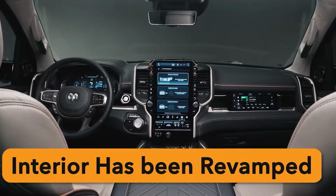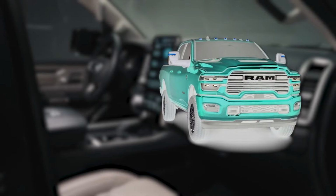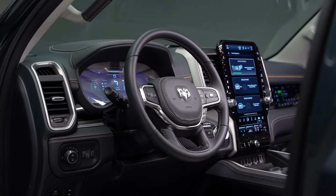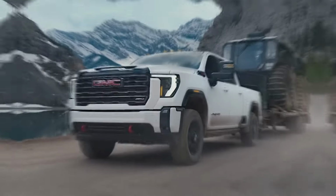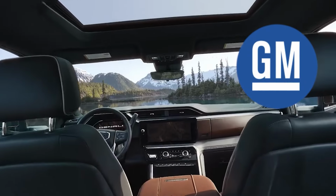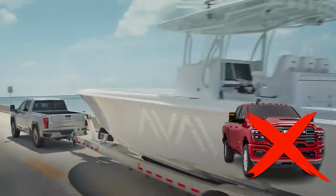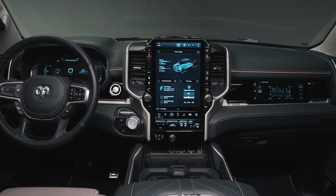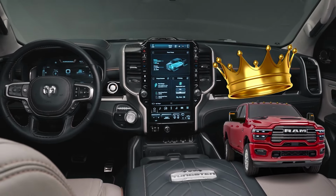Interior has been revamped. Let's be honest here, the Ram's interior is the stuff of dreams. Heavy-duty or half-ton, Ram has always known how to make its vehicle stand out from the crowd in terms of how incredibly well-built the cabin is. However, after the GMC Sierra HD's redesign, GM managed not just to close the gap between the two, but actually beat out Ram on the higher echelons of the lineup. But that victory will have been short-lived, as Ram's heavy-duty truck interior has been redesigned too and is now once again the undisputed king of the segment in this regard.